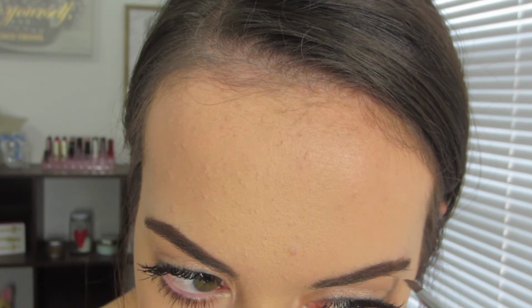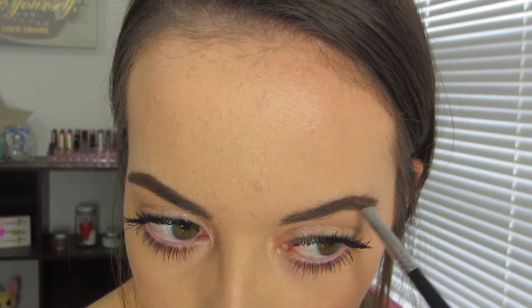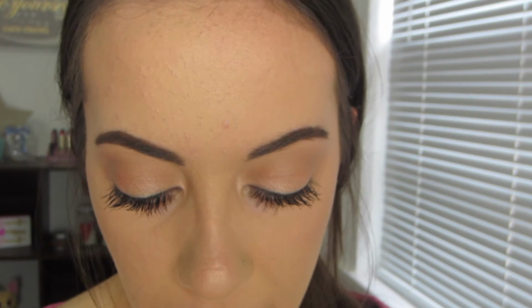Like I said, the hairs are crazy. They're going to do what they want. When I brush them out in a second, it won't be as bad, and I can go over the spots that I may have missed.